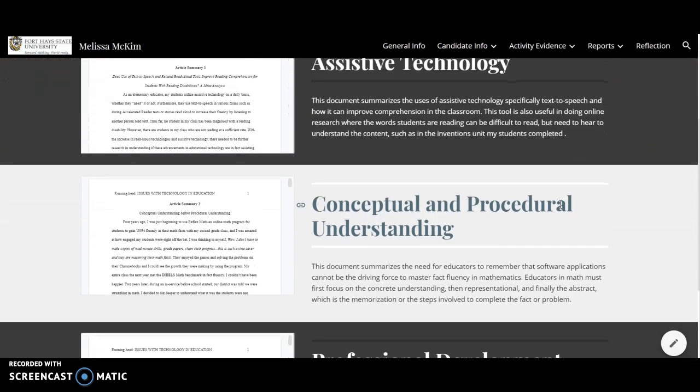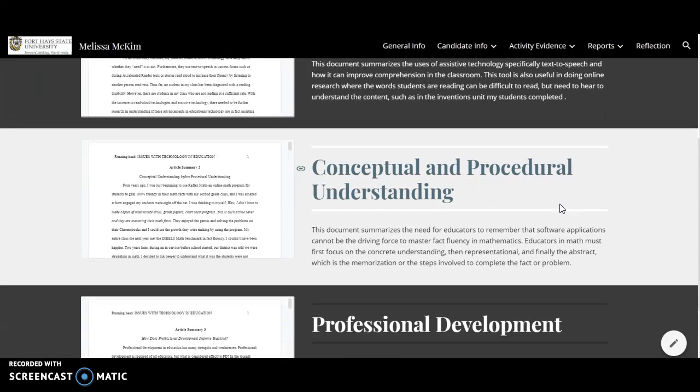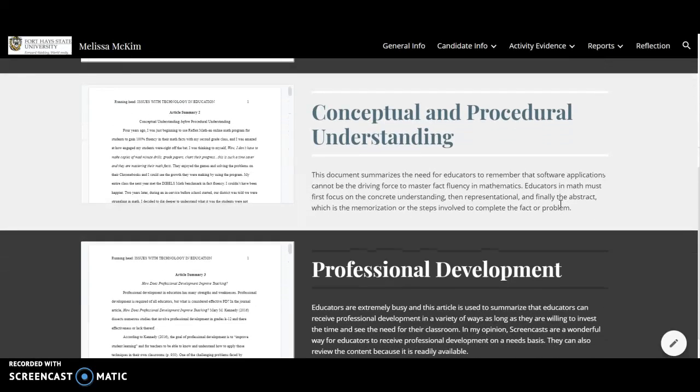The first one is on assistive technology, which touches on how we utilize it and how it's needed, and it is documented that the use of assistive technology, specifically text-to-speech, can improve comprehension in the classroom. My next one is probably the meat of my learning and my portfolio: conceptual and procedural understanding. This is what guided me to use screencasts in my classroom to do kind of a modified in-class flip, based upon some of these research articles.